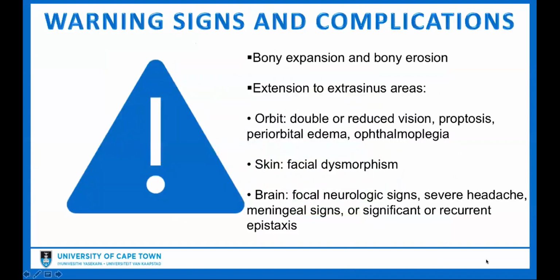One must be wary of the warning signs and complications of allergic fungal sinusitis. Bony expansion and bony erosion can occur, leading to extension to extrasinus areas. This includes the orbit, the skin, and brain. In the orbit, one would observe double or reduced vision, proptosis, periorbital edema, ophthalmoplegia. In the skin, one would see facial dysmorphism, and in the brain, one would see focal neurological signs, severe headache, meningeal signs, and recurrent epistaxis.